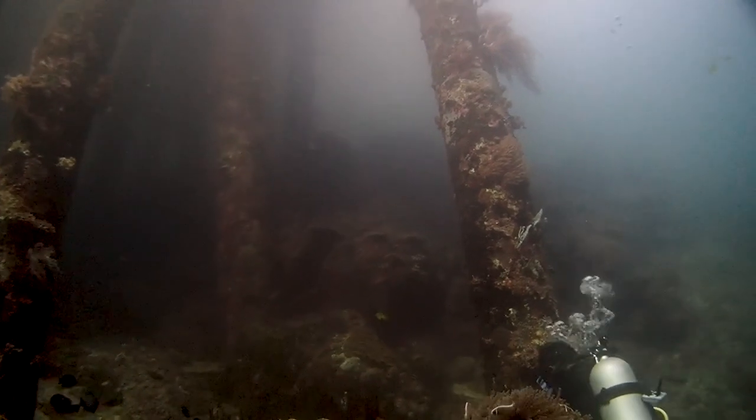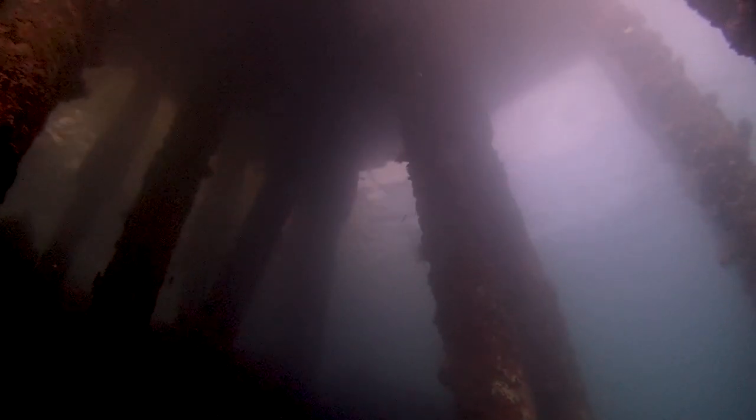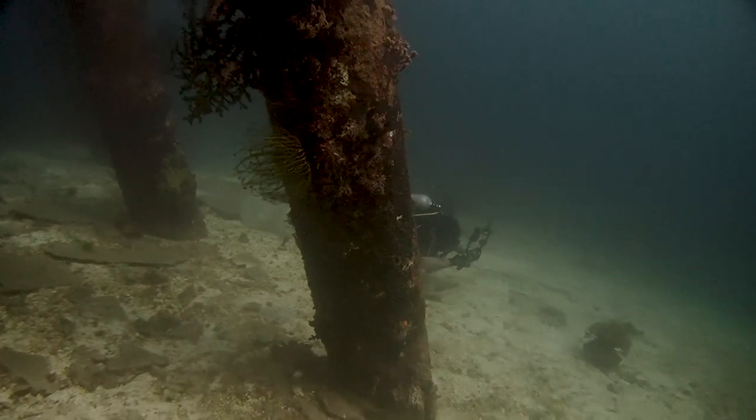Lazy Pier is one of the biggest that I've dove under, and it had a lot of different landscapes going on underneath. Of course, there's the iconic sunbeam views when you look up at the pillars, and on the ground there's a mix of sand, rubble, and hard corals, all hiding critters.